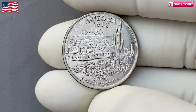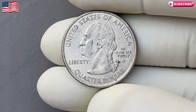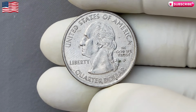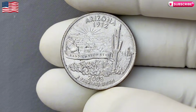The coin we're talking about today is one of the few with an extra cactus branch, a slight but important design flaw. In certain cases, the branch of the saguaro cactus was struck multiple times, causing a double image or extra branch to appear in the design. This small error is incredibly rare, and it's what makes these Arizona quarters so valuable.